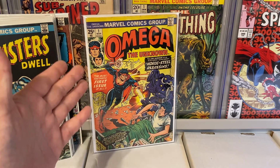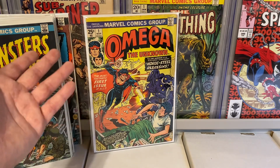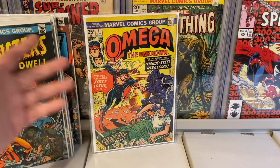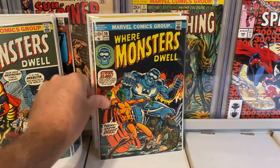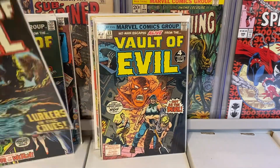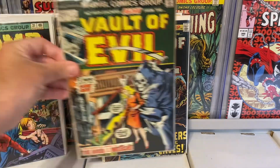It's not everybody's favorite series, but still, I saw it. He had it priced at $10, and we made it work in the deal. So really cool. Excited to add this one to my collection. So, we got a nice little Bronze Age #1, and then we got all these really cool Bronze Age Marvel horror books that I needed for my collection, and I'm just so ecstatic to add these to my horror collection.